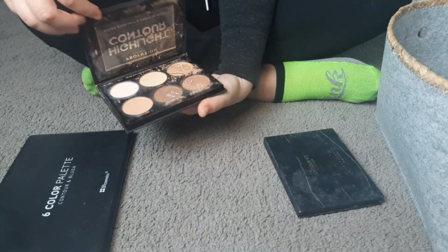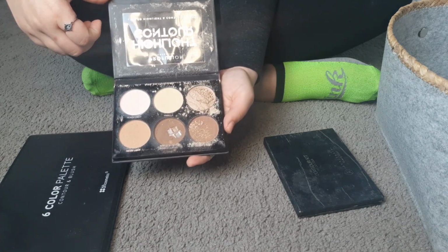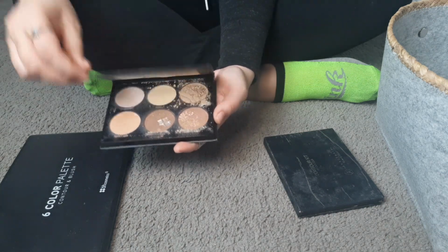This is also one that I really enjoy. I need to repress this one highlight because it's completely shattered, but I love the bronzers in here and the pressed powders, so I'm going to go ahead and keep this.